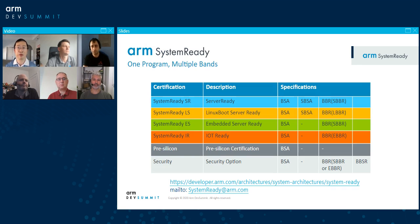So in this program, we have one program with multiple bands. For servers, we continue the Server Ready program with the requirements on the BSA and SBSA supplement for hardware. And then we continue this solution that is based on the original SBBR specification, which is now a new recipe. For servers, some of the hyperscalers would like to see Linux boot being used. So we also introduced a band for System Ready LS. It is the same hardware requirements, but for firmware, we anticipate that some of these systems will be using Linux boot.